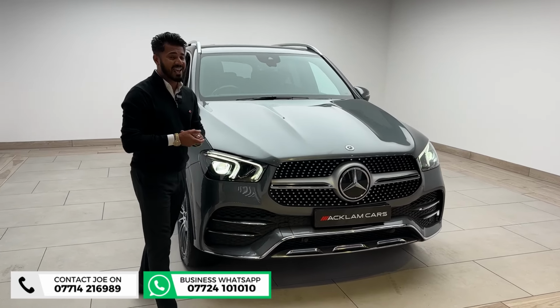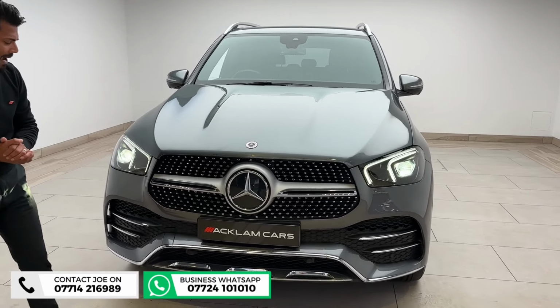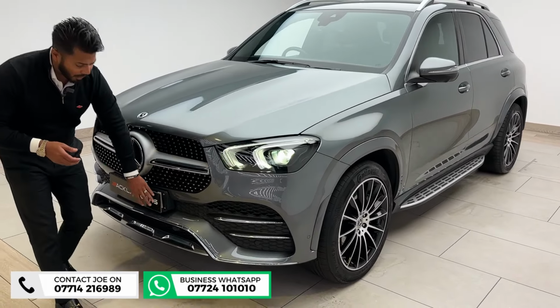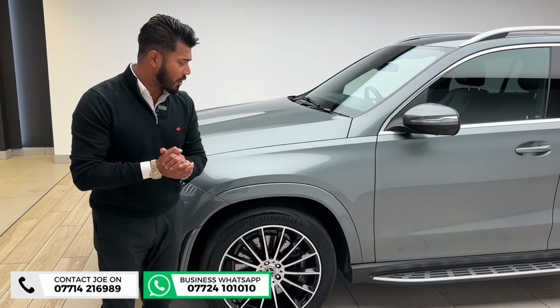Now, it's got some great modern styling with this new style to the headlight system here. This car also has the LED high performance headlights. You've then got the diamond grille just here, huge Mercedes badge, front rear parking sensors and the AMG line bumpers. Remember, this car's only got 9,000 miles, so it's absolutely immaculate inside and out, been very, very well looked after with full Mercedes service history.